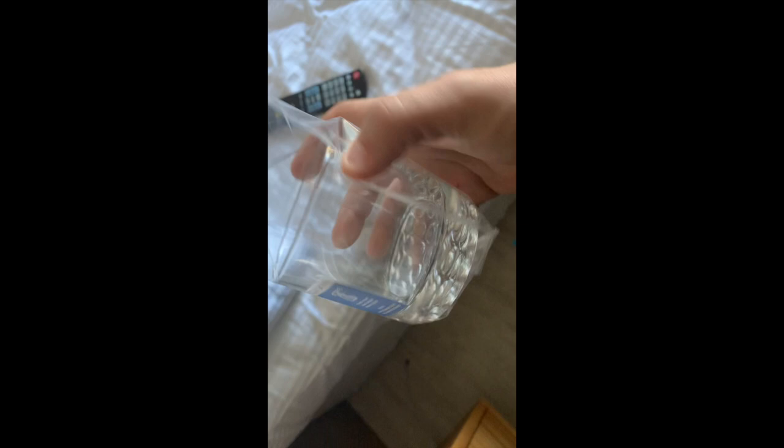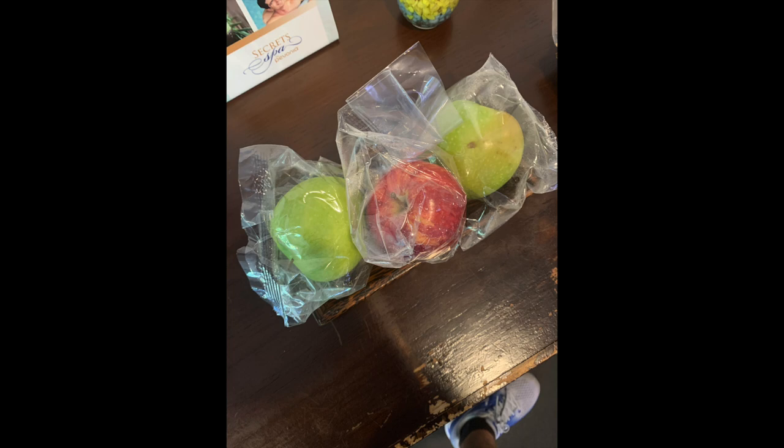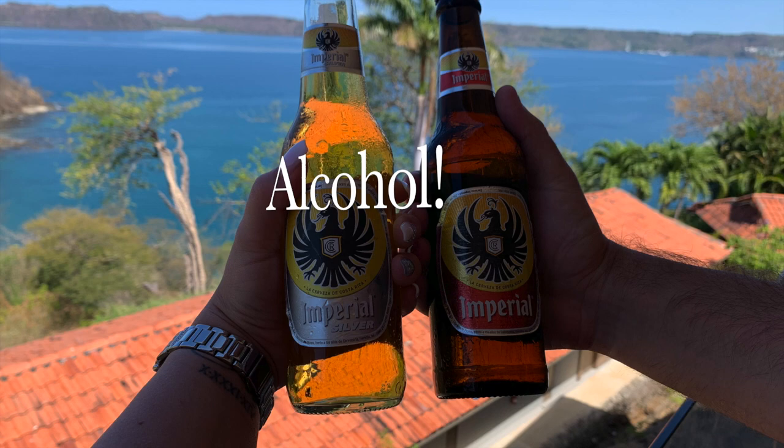All right, and due to COVID, everything was wrapped up, right? Cups like this, the apples, the cookies, so they do keep it all fresh, but it is a lot of waste. I hated that.